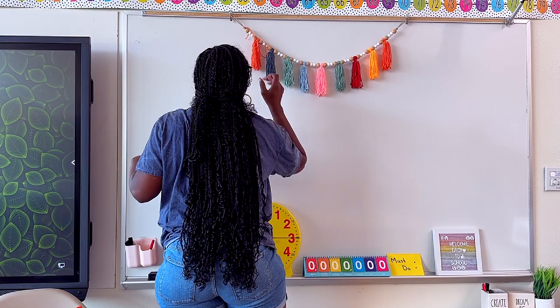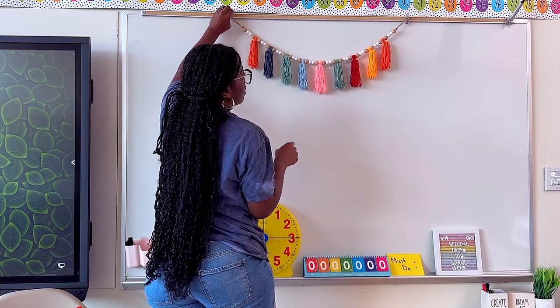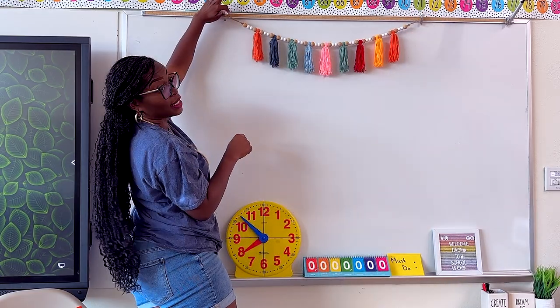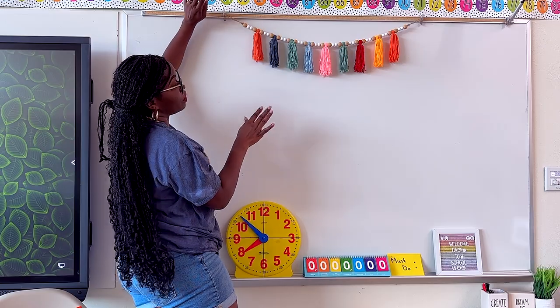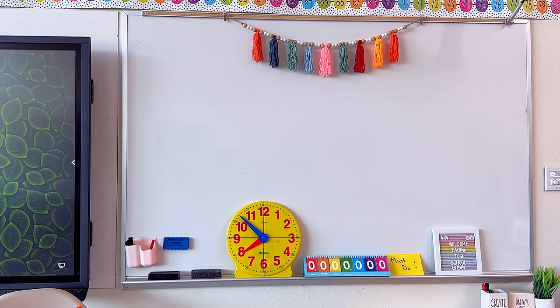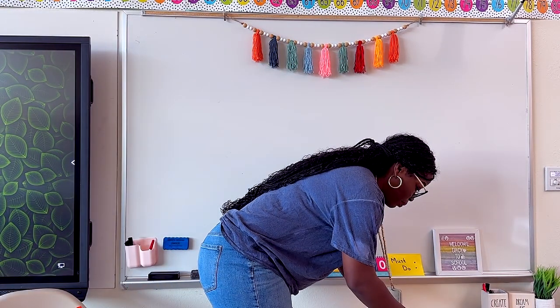Take this off. Spread them out just a little bit more. I may have to add some thumbtacks here on the inside of these hooks just to make sure that it's nice and spread out. I think that's what I'm going to do. I have some clear thumbtacks, so let me do that. If it doesn't want to stay, because I want to make sure I have enough space on my board.